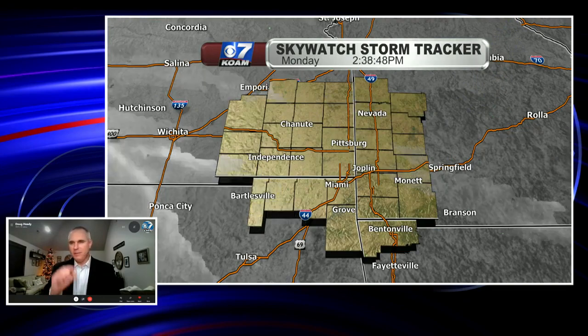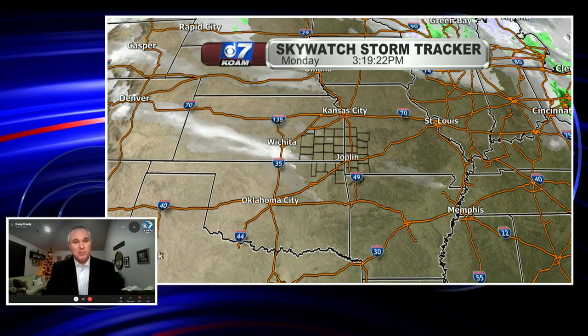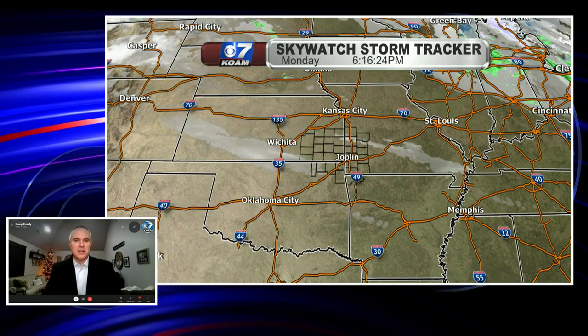We have a few little tiny clouds streaming through the region, but in general, we look pretty good, mostly clear skies. But our next storm system is brewing out to the west, way out west, the Pacific Northwest. This system will start to affect us by the time we head into the daytime hours on Wednesday, actually late tomorrow night into Wednesday morning.